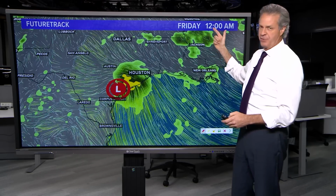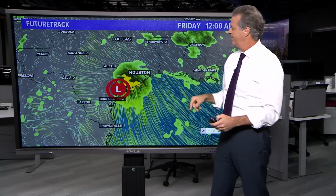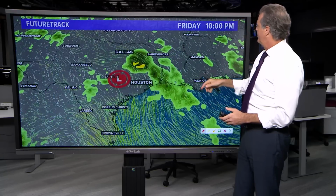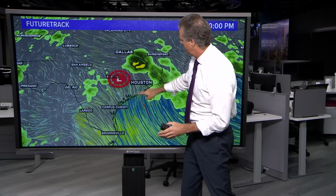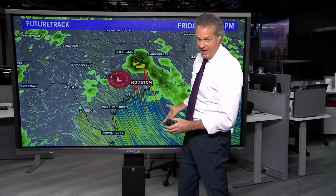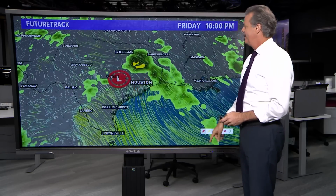That's Friday midnight, so Thursday night, Friday could be a rainy night for Houston and southeast Texas. We go into Friday evening. The low continues to decay, moves to our northwest, but look, we're still on the dirty side of that with a chance for rain going into Friday and Saturday.